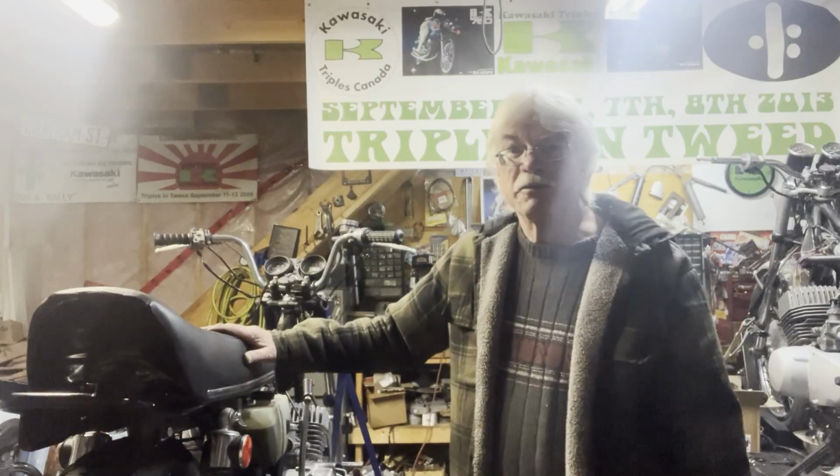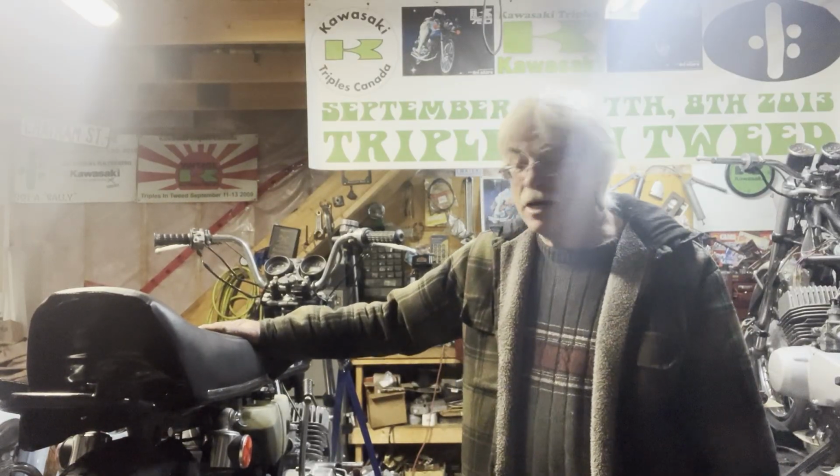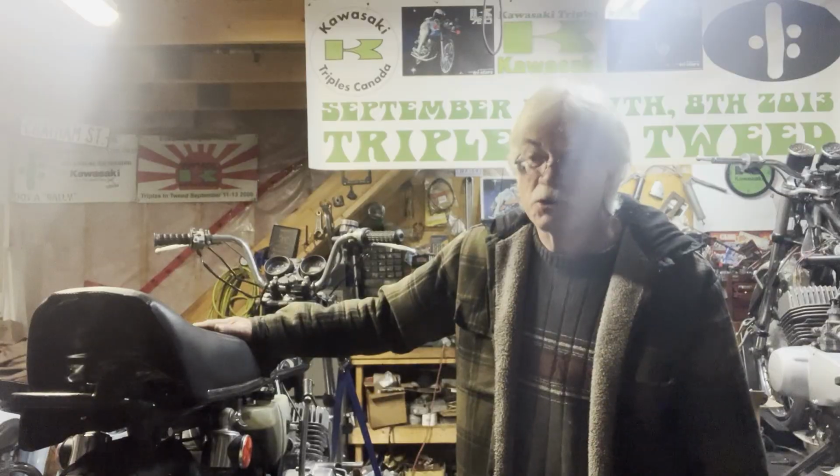The seat looks pretty good, I gotta admit. The pan is in immaculate shape. That'll last another 50 years. I'll be long gone before it rots out, but my son will still be enjoying it.